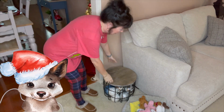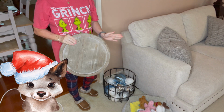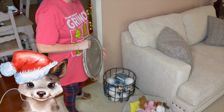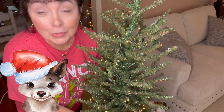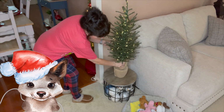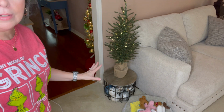I just have this container. I picked it up at Joann's a long time ago, and I really do love it. You can put anything in it that you want. So I just put some ornaments down in there. Sometimes I put lights, and sometimes I don't. This year I did not put lights, but I am going in with this tree. I love to make it look like just a Christmas forest. I do this pretty much every year. I love the effect that that gives. It is so calming and relaxing. Okay, you can see just how pretty and cozy that looks, especially after dark.